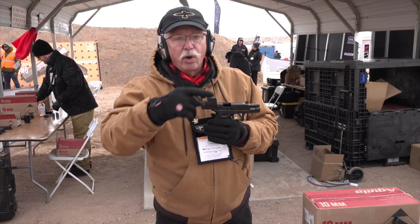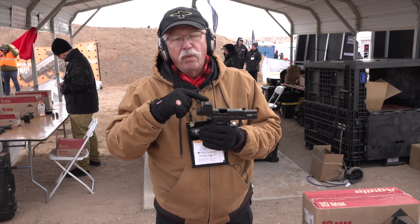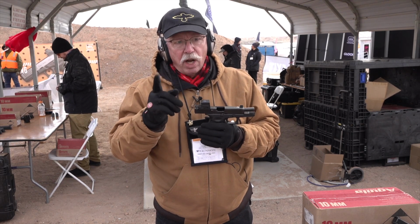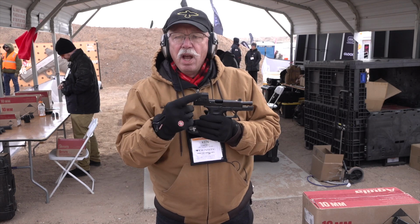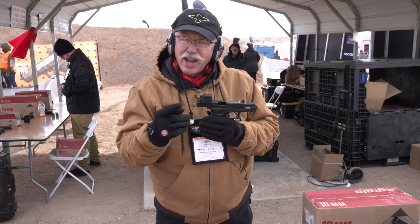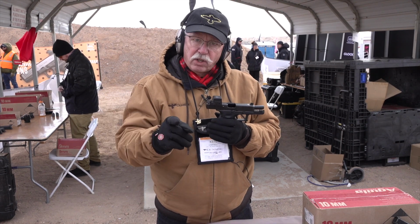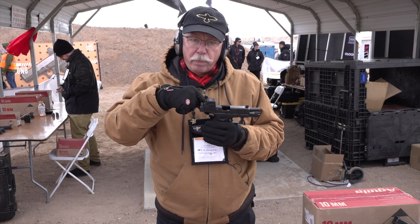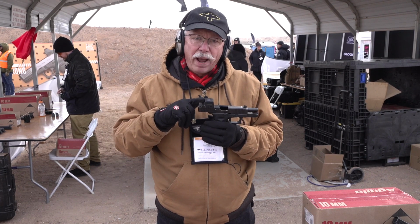You can go out here on the road and violate a law and maybe you'll get by with it. But when you violate a law of physics, there's going to be a penalty. And that's what happens with that repeated pounding of the reciprocation of the slide, and the screws will fail. That's not saying anything negative about the optic or the screws, it's physics. So this is direct mount. It's going to be more reliable. It has a Holosun 509T pistol mounted optic.